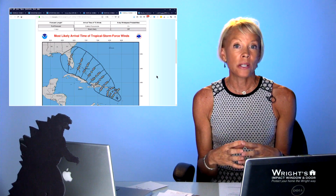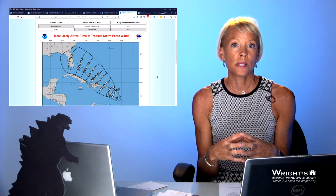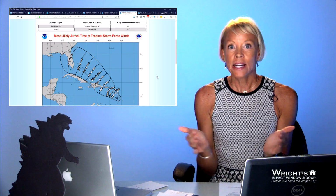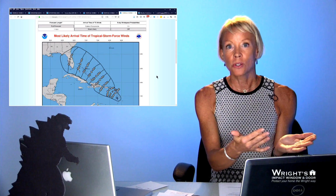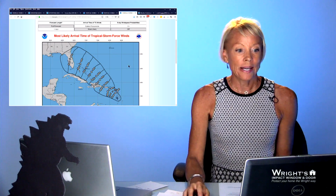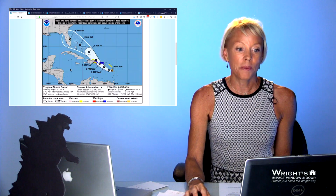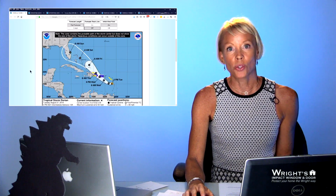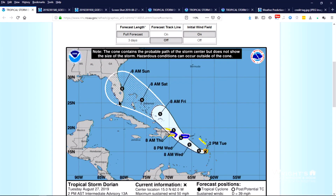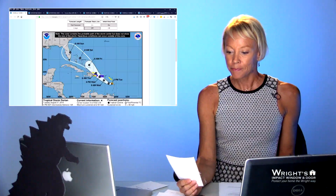Again, right now it's very small. It has tropical storm force winds that are 40 miles out on either side, and it could stay compact all the way till it gets to us, which means its impacts would be a lot smaller. But again, right now, all of the peninsula is in the forecast cone. So anybody needs to be prepared from Jacksonville to Key West at this point. Now that'll get smaller, of course, as the days go on, and we'll be able to narrow down where it might impact.